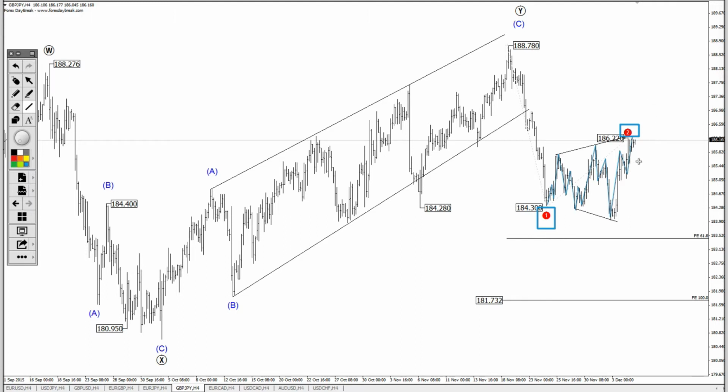We have entered a sell stop order, so 185.95 sell stop, stop loss 186.25, take profit 181.8. So the take profit level is just near this Fibonacci expansion level, the 100% Fibonacci expansion level. So we are expecting the next larger move to be to the downside. We may get a little more upside before that.